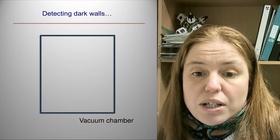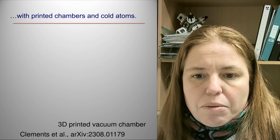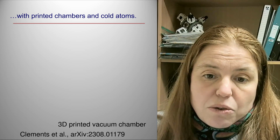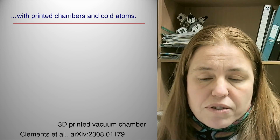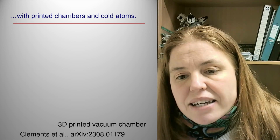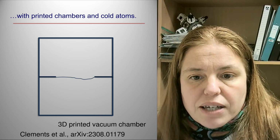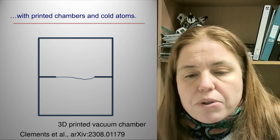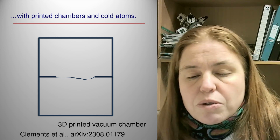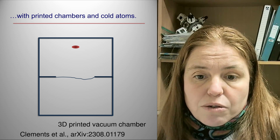And now we come up with this new idea to use a 3D printed chamber, which means we can shape the chamber in any way we want, and we can make it such that the boundary conditions fit the domain walls and make the domain walls stick and be trapped. So we start with a new chamber, we remove the gas, and we add specific spikes that are made exactly such that the domain walls will be trapped. We then remove the gas again, and now the domain wall is trapped, and we can test that by using an ultracold cloud of atoms. Here's the cloud, and when we drop it through that domain wall, it will be deflected. So instead of going straight, it will fall to the side.